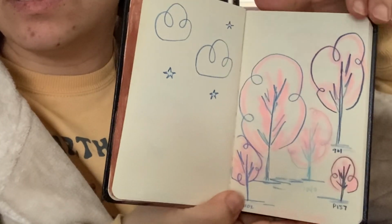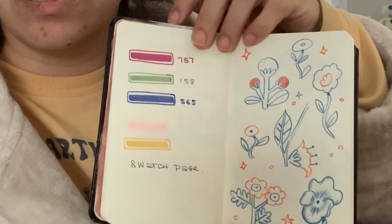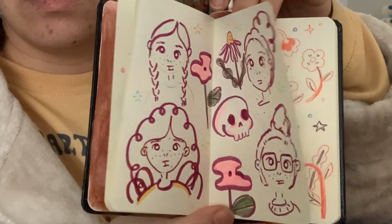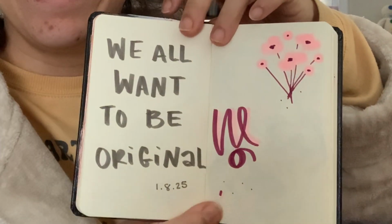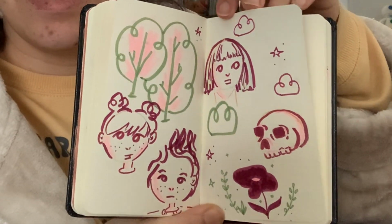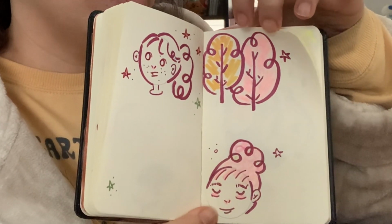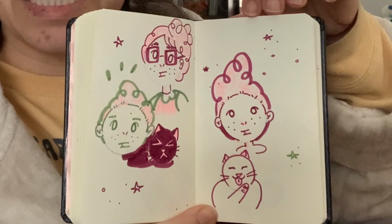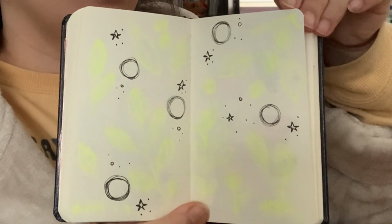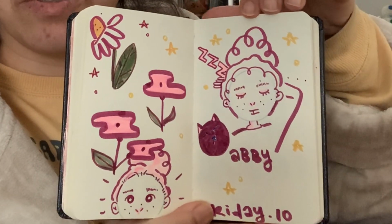A lot of these were working out the same kind of things that I had in my Moleskine. Just seeing how the pages looked in a smaller format, doodling in other people's styles, really working on myself. There's a lot of self-portraits here. And then other little portraits that, you know, didn't work out or did work out. Some cats. I drew this while watching Shanice's video on fodder.